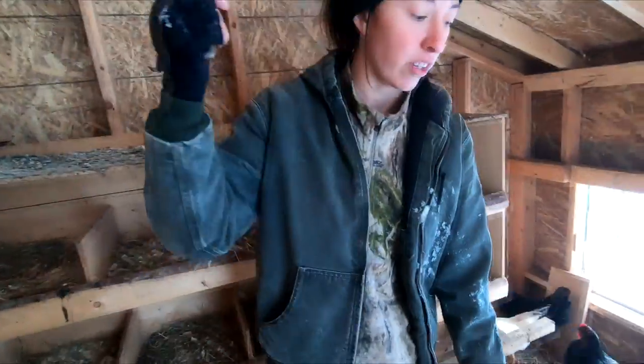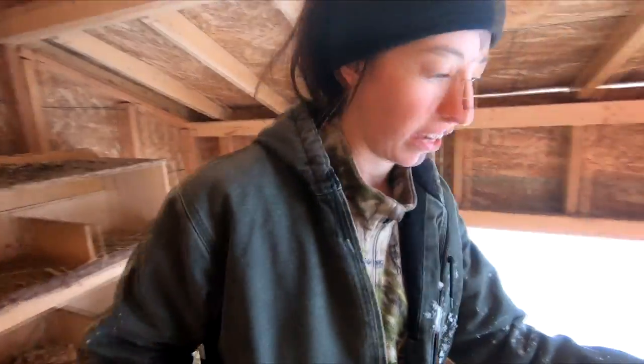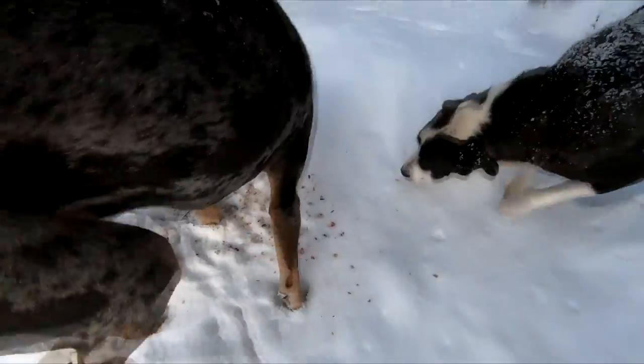So we already came out here earlier this morning and their water's frozen up again. And we have some dry food in here, but we're gonna go feed them their daily wet food outside. Come on, boys. Get out of the chicken food.